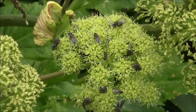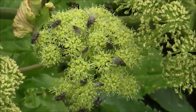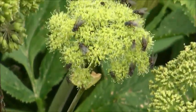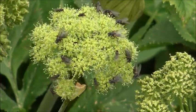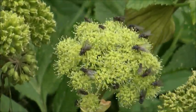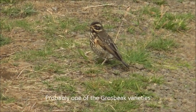I'm not sure what this plant is, but whatever it is, it seems to attract the flies by the millions. They're all over it. Another of the beautiful local inhabitants.